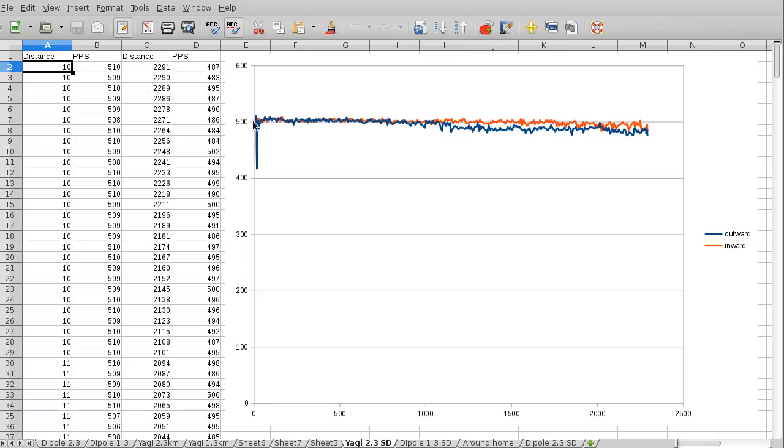So the starting packets per second, almost on top of the transmitter, was about 510 by the looks of it in this one. And it only diminished to a little bit under 500, even at 2.3 kilometers. And I remember saying at the end of that video that this kind of begs the question, if we could go further, how far could we go before we start to see some drop-off in this signal? So that's what I'm doing in this video.